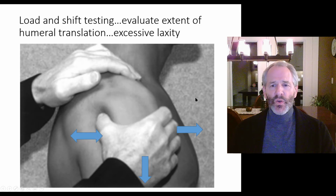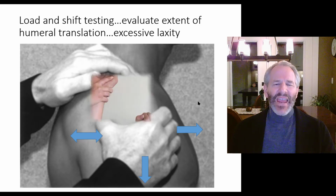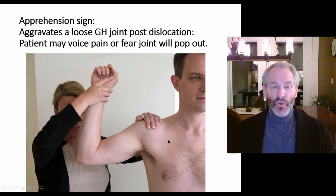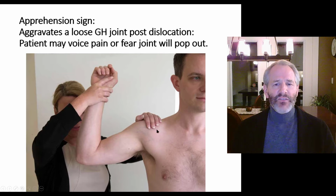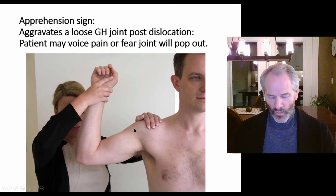This is a position we do to provoke that anterior instability. If you've dislocated your shoulder, this likely would make you crazy. It's another reason I don't like the military press for patients, because this position drives the ball forward. We know that driving the ball forward is a problem associated with non-traumatic shoulder difficulties. So we don't like that in people who have loose shoulder girdles, particularly early thereafter.